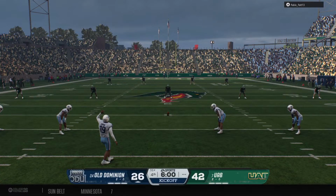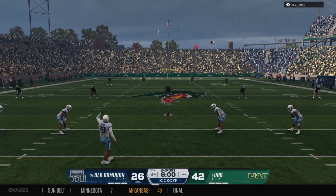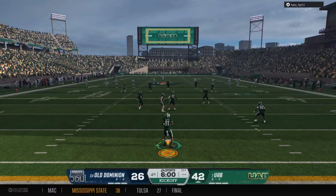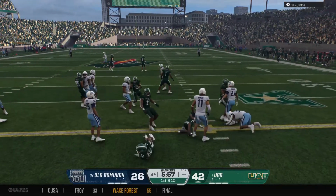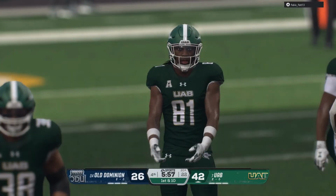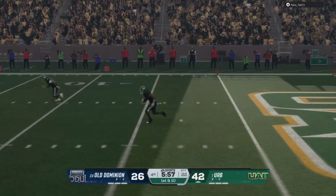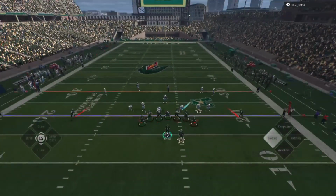Set to advance on the football. And he takes this from inside the 5. He was hoping for something a little more dynamic, but they get him on the ground at the 20. UAB has the ball back, ready to send the offense out to go to work.